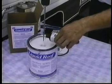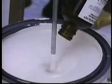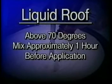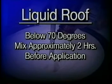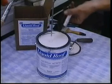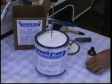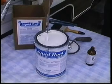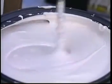Liquid Roof has a long working time, so there is no need to rush the application. If the temperature is above 70 degrees, mix Liquid Roof approximately 1 hour before application. Below 70, mix Liquid Roof approximately 2 hours before application. This allows the catalyst time to evenly distribute itself in the rubber and results in a stronger cured film. It is always a good idea to monitor the condition of the material and begin using it as soon as it shows signs of bodying.